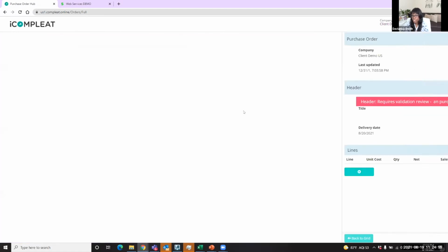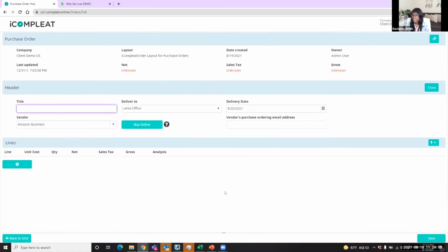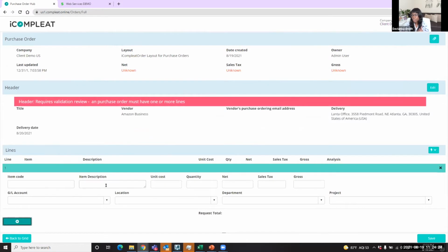new purchase requisition. Just like any typical ordering system, you're just going to have to enter all of the product information, right? So the item code, the item description, the cost of the unit, how much of those items that you want. You just want to place that order. You can furthermore go through and add in GL account codes, locations, departments, projects, any number of fields that are coming from Sage Intacct will be available for you within iComplete.